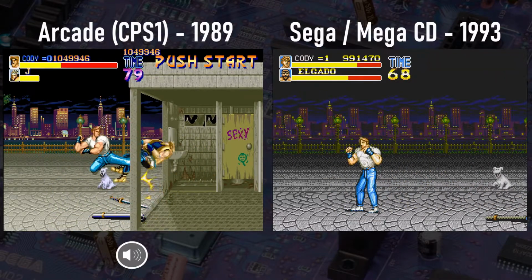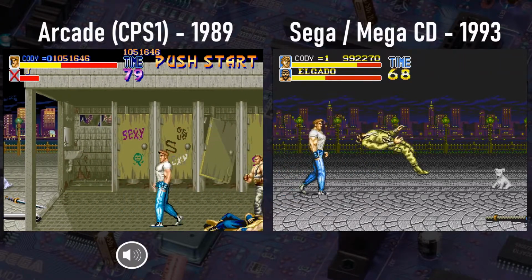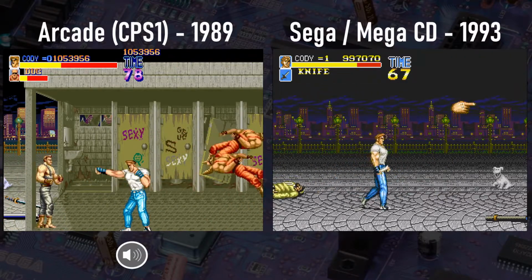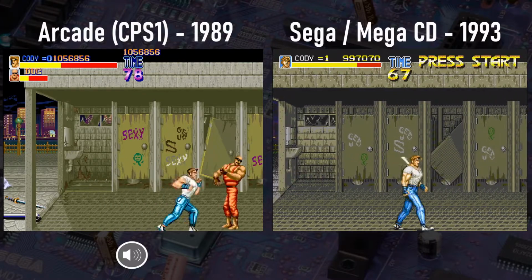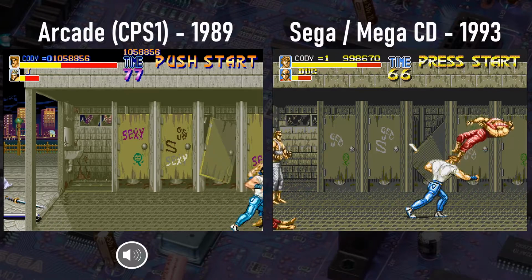Now we're headed on to everyone's favorite room, the bathroom. There are some interesting differences here. First, in the arcade game, you can see the background layer behind the broken window, but not on Sega CD. Second, the graffiti on the doors is pretty different between the two games. They took out the word sexy on Sega CD.